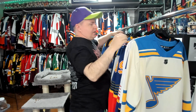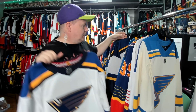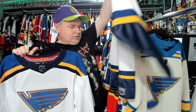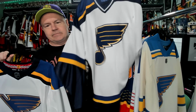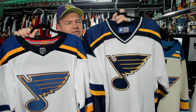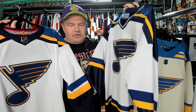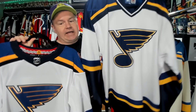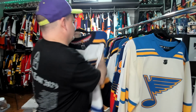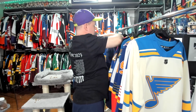So with that aside, let me just hold up the Adidas version. So there's the Adidas white jersey. Now here's one that I had to have, which is a starter. And see, it's just the fabric's different. It's a different color on the shoulders, but it's virtually identical. There's very little difference between the two. Again, it's a starter, so you're gonna have a bumpy logo. It's just that's the way that works. They bubble. They just do that.